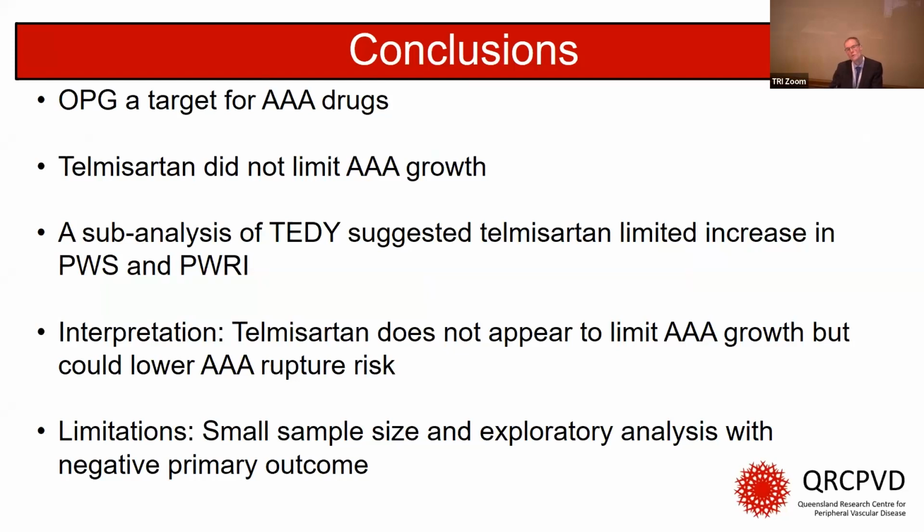So to conclude, using genomics, we identified some drug targets within aneurysm tissue. Unfortunately, telmisartan was not able to limit small aneurysm growth, but in our exploratory analysis, telmisartan did appear to reduce this surrogate measure of rupture risk, understanding this is a surrogate measure and a secondary analysis of a negative trial.